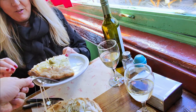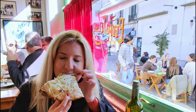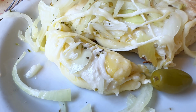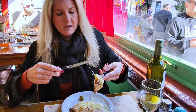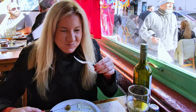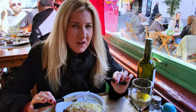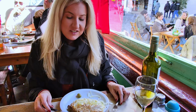Get that cheese. Oh, yeah. Look at that. Oh my God. Let me show you how the cheese is. Oh my gosh. I mean, it's just an immense amount of cheese. You do not know life and love until you have fugazetta. It's so good. It's delicious.